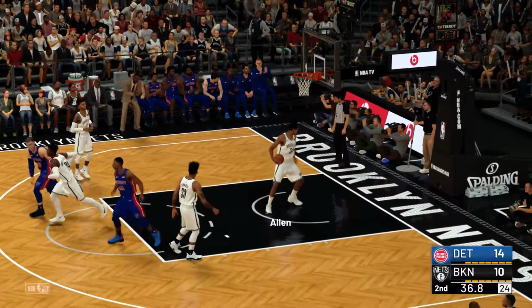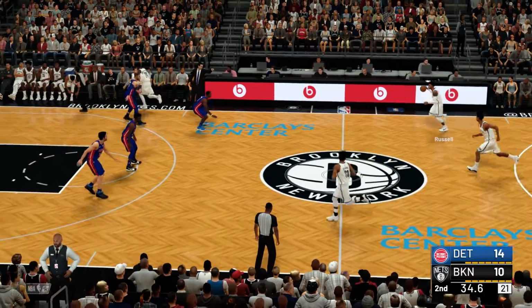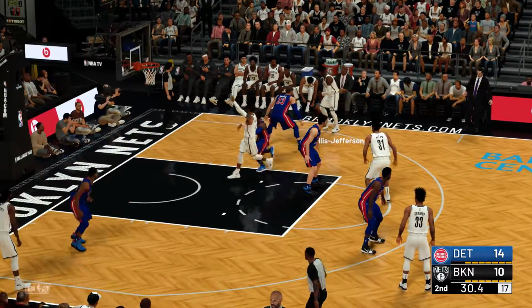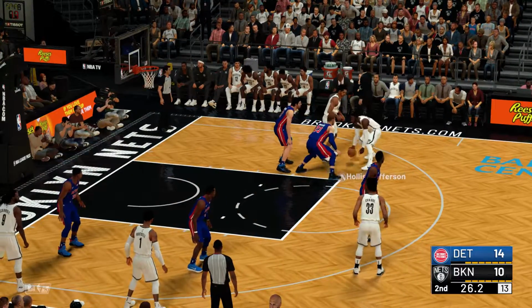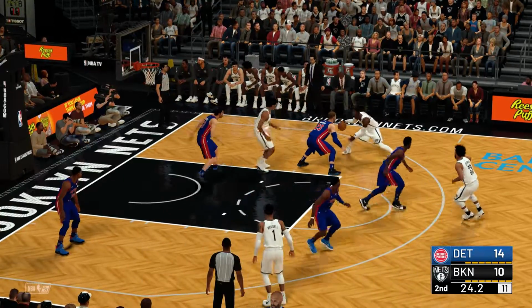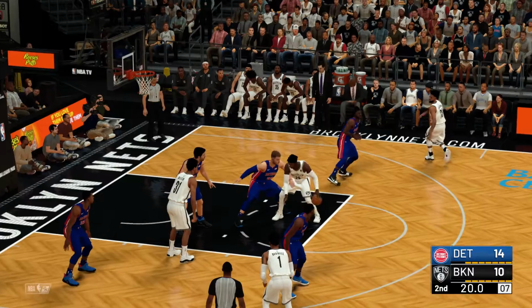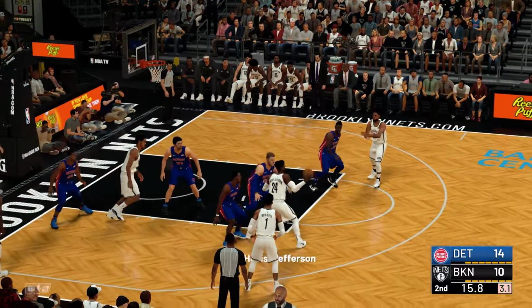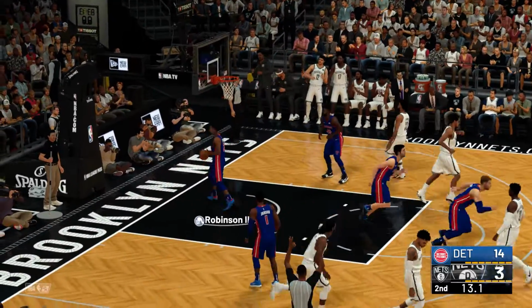And for Detroit, a lot of changes, Greg, in their front office this past offseason. A new GM and Dwayne Casey brought in to coach. Could see a drastic shift in style and approach for the Pistons moving forward. Here's Hollis Jefferson. Pass to Crabbe. Brooklyn needs to get off a shot here, and he's good on the 3-ball.